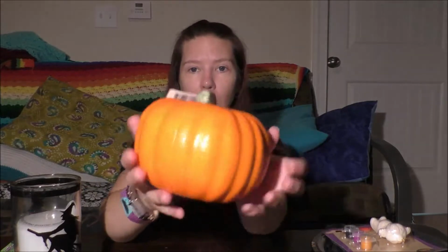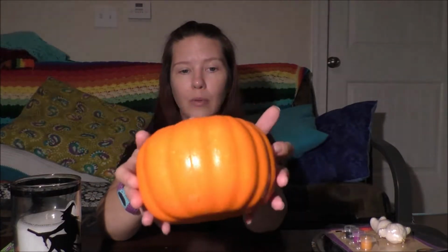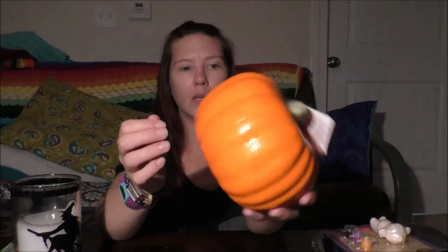I got some pumpkins from the Dollar Tree. I got 3 of these. We're going to be doing a couple of projects with these, and we're going to paint them. I would say if you do this one, go look for these pumpkins now. Some of the dollar stores are starting to run low on them.